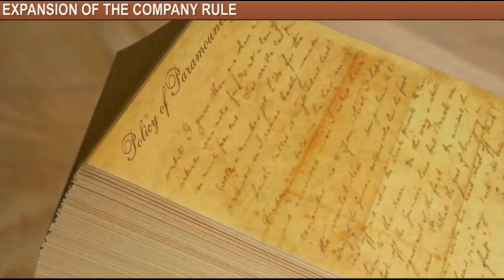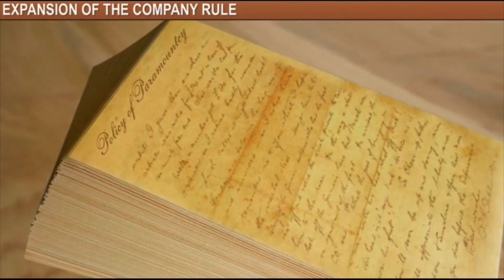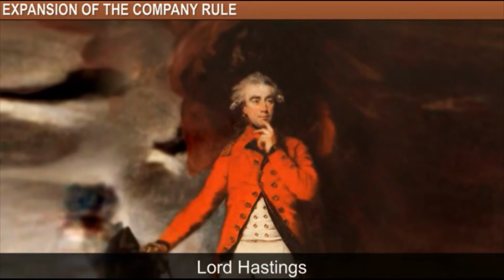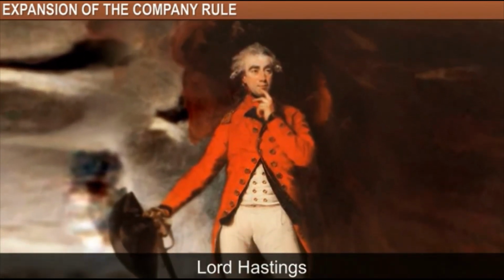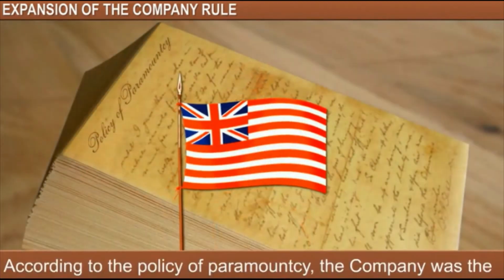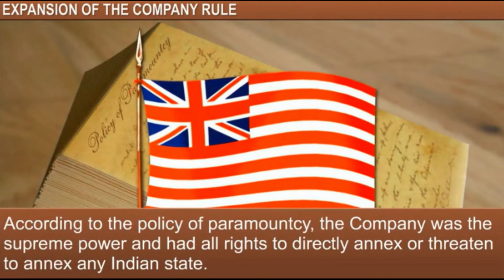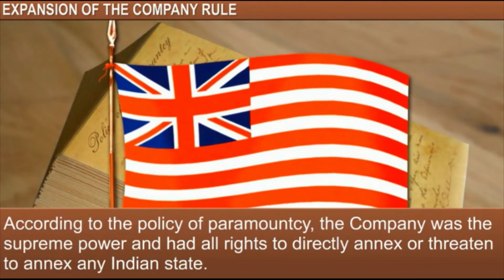Another policy introduced by the company to annex the Indian states was the policy of paramountcy. This policy was introduced by Lord Hastings, who was the first Governor-General of India from 1813 to 1823. According to this policy, the company claimed that it was the supreme power and had all the rights to directly annex or threaten to annex any Indian state.